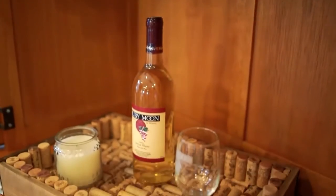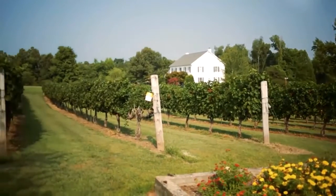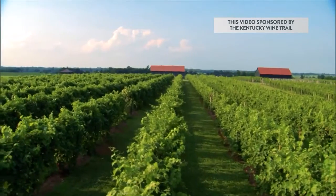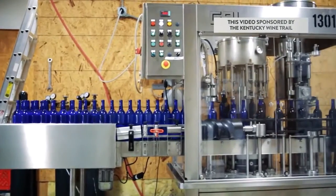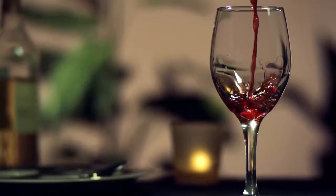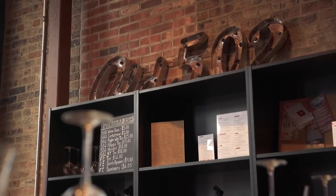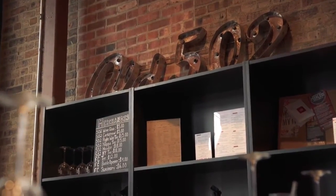Kentucky is known for its spirits, but it was also home to the first commercial vineyard in the United States. And it's the current home to a growing wine movement. So while visiting Louisville, we got the chance to learn more about Kentucky wine and taste a glass made with a local twist. To be honest, when I think of wine country in the United States, Kentucky isn't the first state that comes to mind for me.